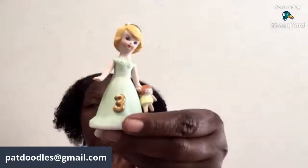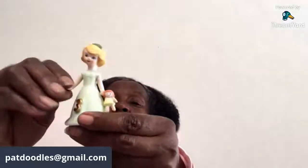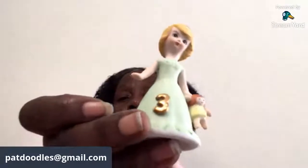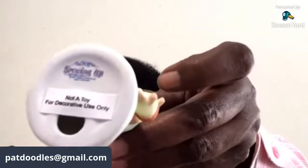Girl, who is that? Oh. We have this little Growing Up Girl by Enesco. This is a 3-year-old. She's about 3.5 to 4 inches. There's no chips, cracks, or anything. The little doll's legs are separate and everything. Her fingers. She does have her sticker. It says this is not a toy, for decorative use only. And she is Growing Up Girl. She is $8, and she's number 50.